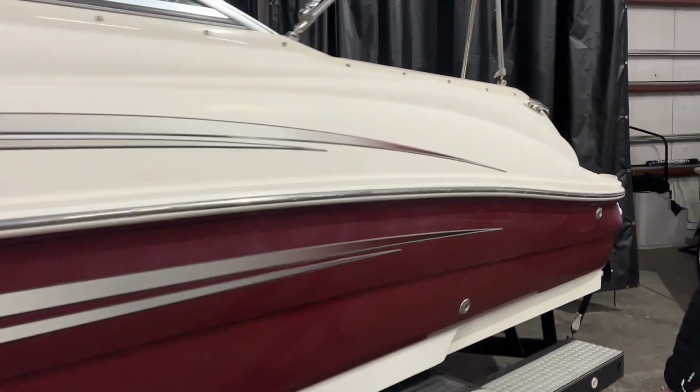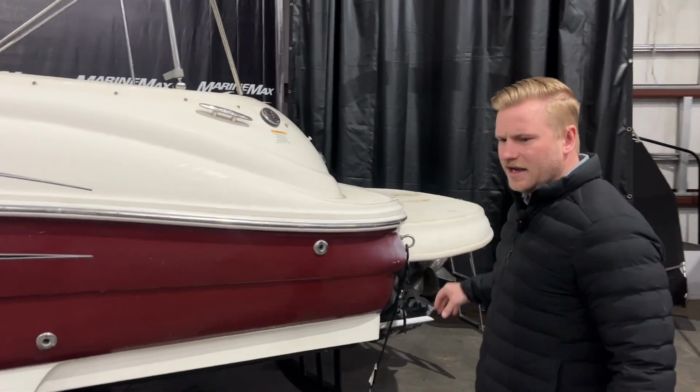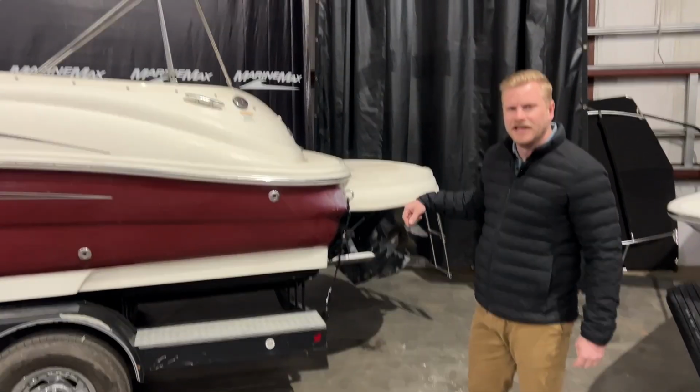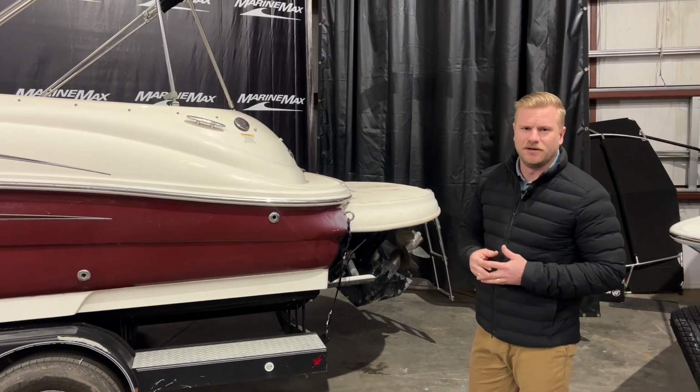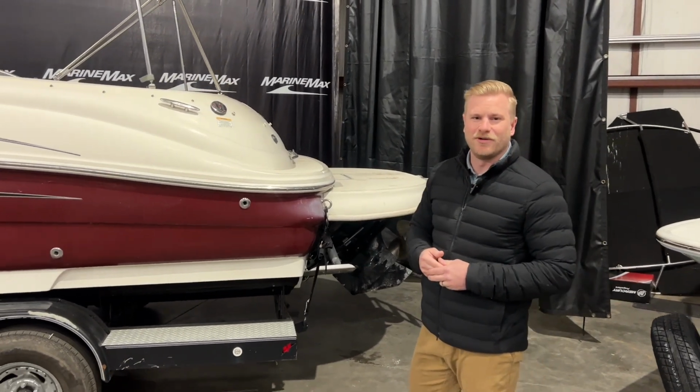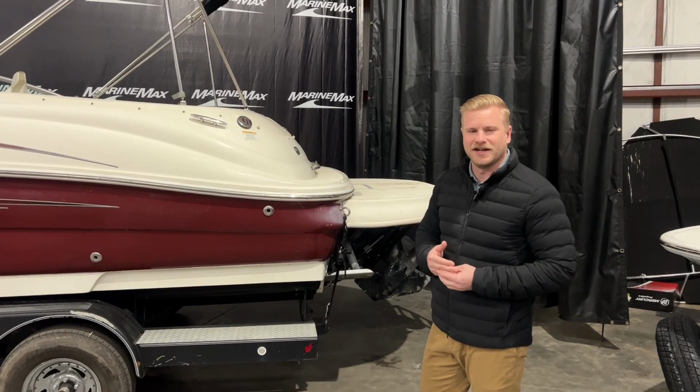And as we walk to the swim platform, nice area back here to hang out, to get in and out of the water. We do have trim tabs on either side. And this is the 5.0 liter MerCruiser Bravo 3, 260 horsepower. So a lot of power when you're out in the water. Let's hop up inside and check out some of the features.